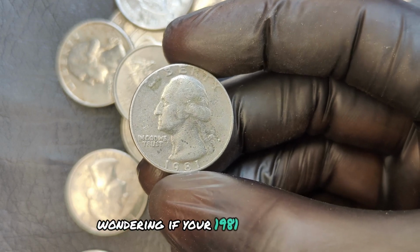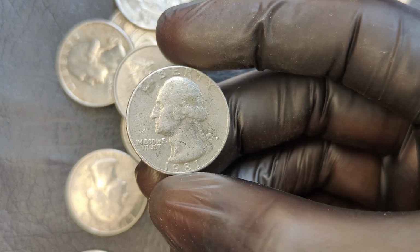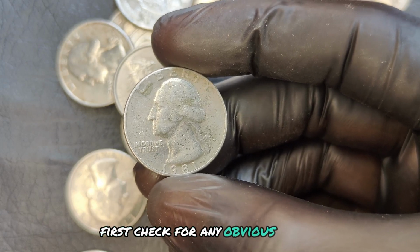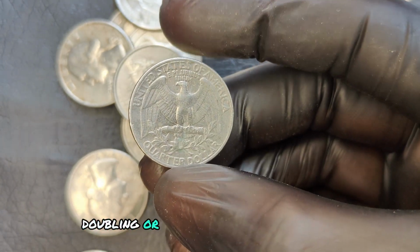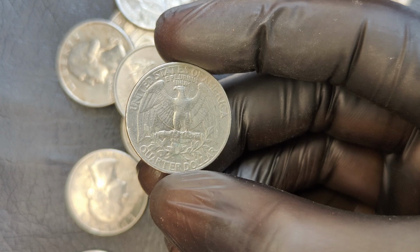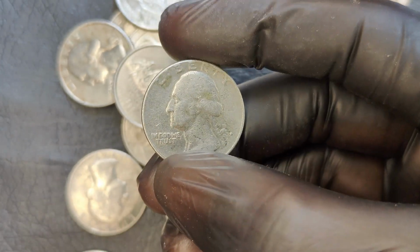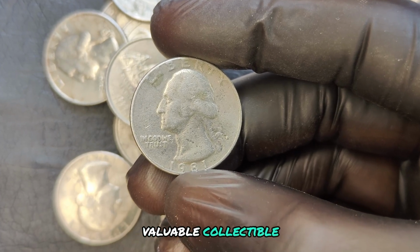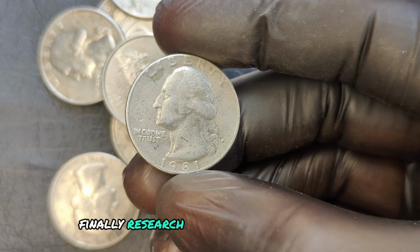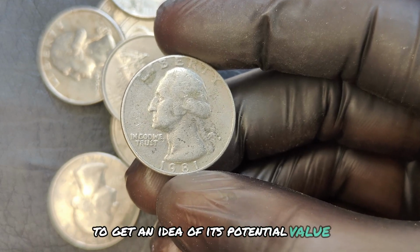Wondering if your 1981 D quarter is valuable? Here's what to do. First, check for any obvious errors. Look closely for misprints, doubling, or any unique patterns on the coin. Next, consider getting it professionally graded. A top grading can turn a regular coin into a highly valuable collectible. Finally, research recent sales of similar coins online to get an idea of its potential value.